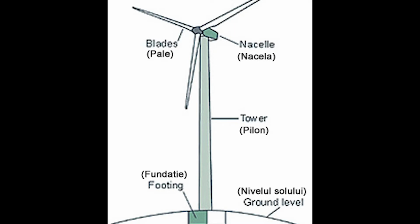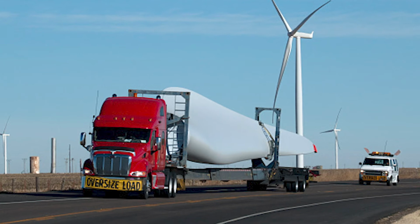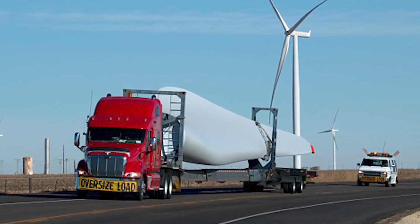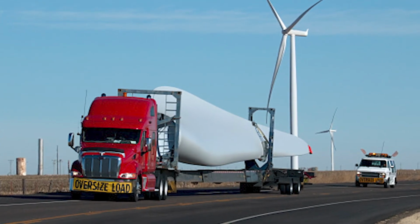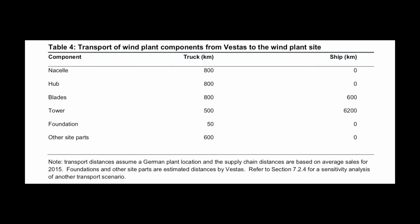The one aspect of this method that is likely to have negative social impacts and possible pushback is the transportation of the old turbine parts to the recycling center and the transportation of the new turbine from the manufacturing center to the wind farm. In the life cycle analysis put out for the turbine used at Maverick Creek Wind Farm, Vestas assumes a total of 825 kilometers by truck for transporting new parts to the wind farm and old parts from the wind farm.